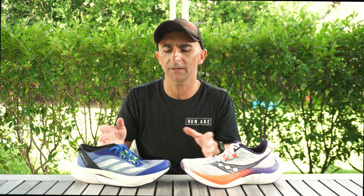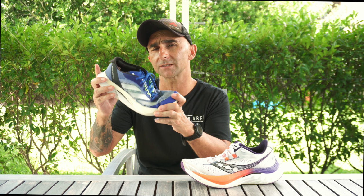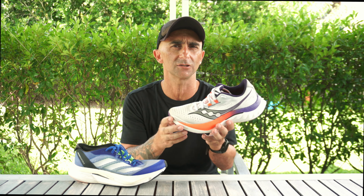So which shoe is best at that jogging and easy pace for me? I'm going to give that to the Boston, and that's just because of that flex point. As I said, it doesn't feel as clunky as the Speed does at jogging. What feels like the better workout shoe, for your steady pace or your tempo paces? I think the Speed certainly feels like the faster shoe. It's the more lively shoe. It's got more get up and go.